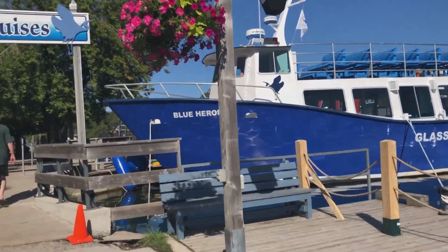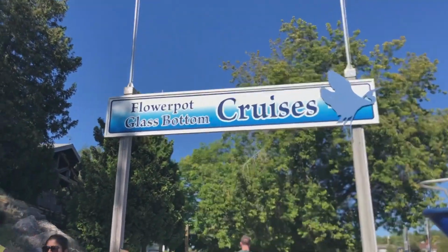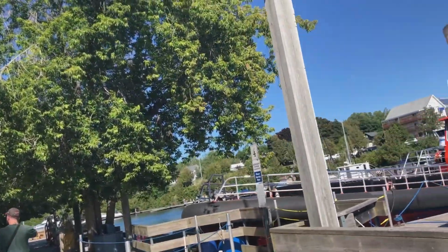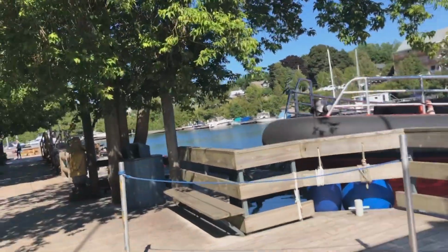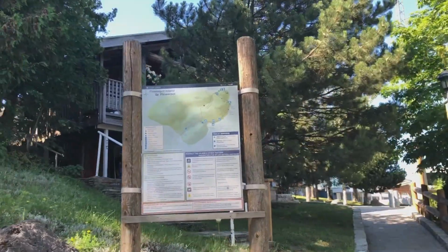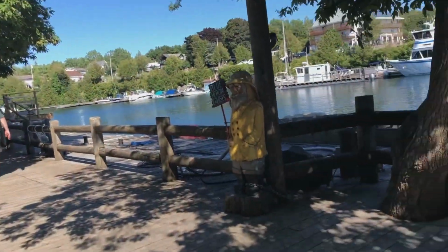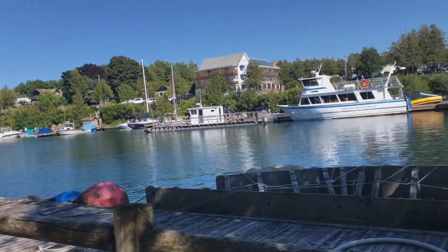All right, here are the boats or the cruises you have to take to go to Flowerpot Island. We have been to Flowerpot Island before, so we are not going to go there. There are also glass bottom cruises to the island. It's around 30 minutes cruising to Flowerpot Island. But I'll share the pictures with you guys.